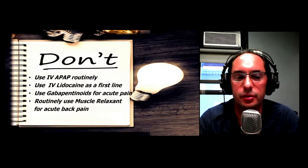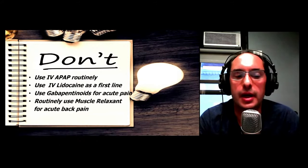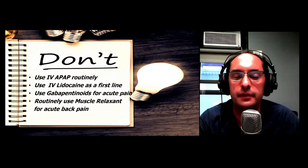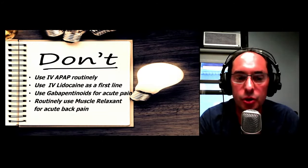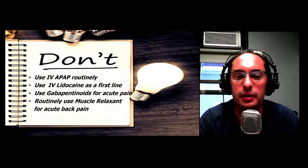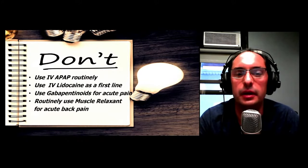What not to do? Do not use intravenous acetaminophen routinely. Do not use intravenous lidocaine as a first-line defense for patients with a variety of acute painful conditions. Do not use gabapentinoids for acute pain, and especially do not combine them with opioids. And do not routinely use muscle relaxants for everybody's darling, acute back pain. They just don't work.